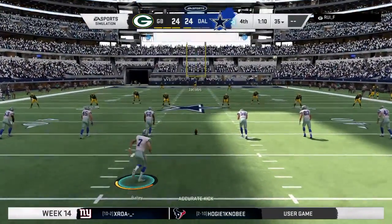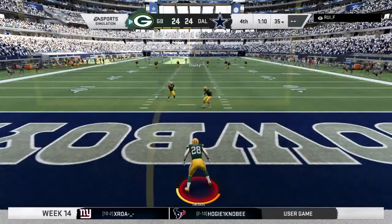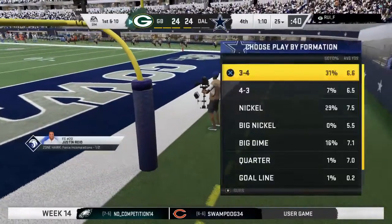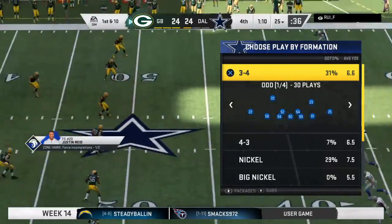And, partner, we've got a tie game here in the 4th. Nothing separating these two sides. 24 all our score as he sends this one away. At their own 25-yard line.